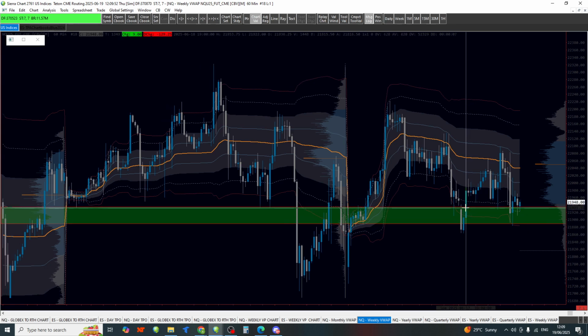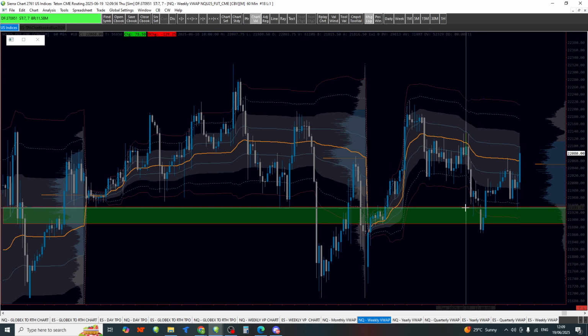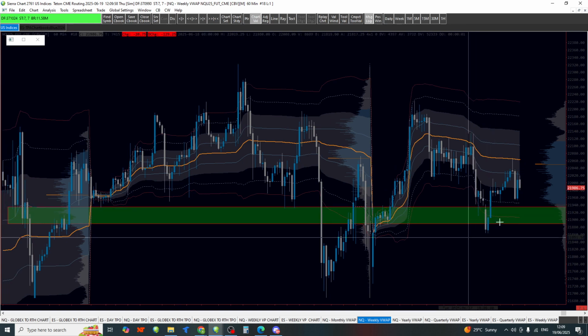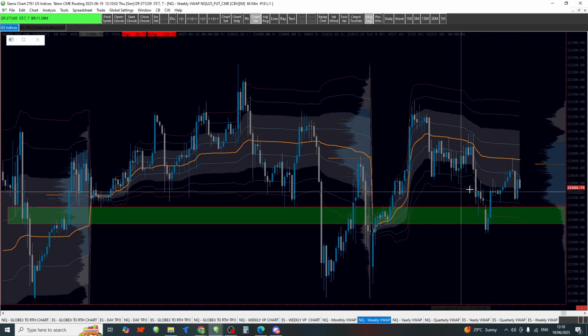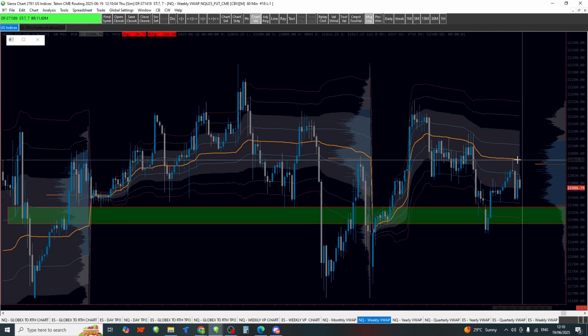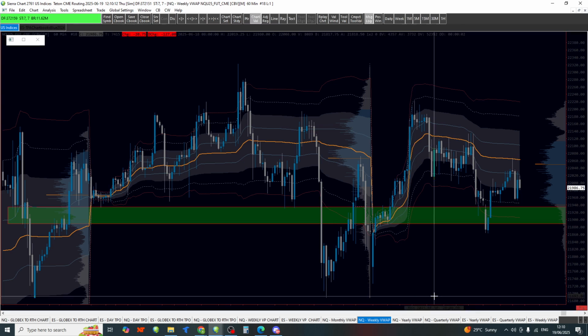We're still fairly balanced. If we go back to before this actually happened, you can see that we are still very much in a balance, into this area of imbalance here, in a nice balanced market. So the target would be to go back up to the VWAP, and I think that was the main part of the analysis.